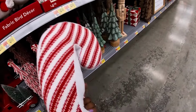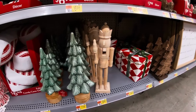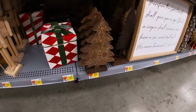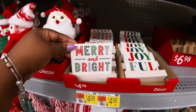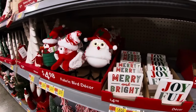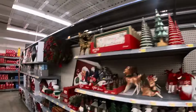And some other decor. This is $6.48. $11.48. The nutcracker is $10. The Christmas box is $15.98. I'll look some more colorful nutcrackers. $4.48. Merry and bright. Joyful. Oh, these are $4.98. They were just sitting by themselves. Okay. Nutcrackers.